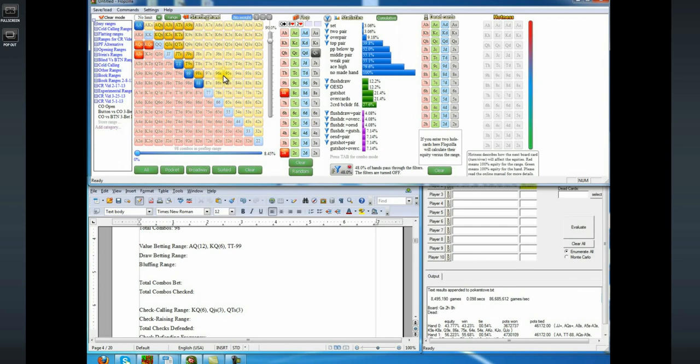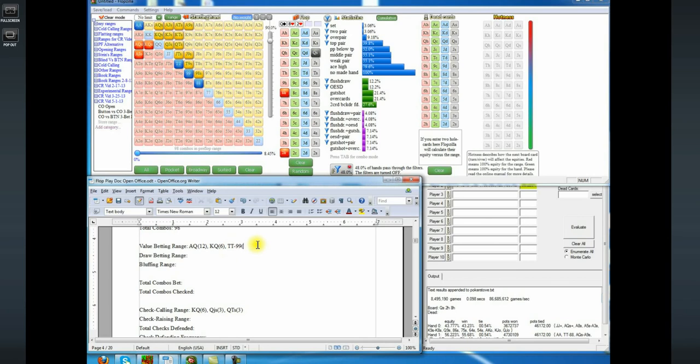Because if I bet pocket 9s and I make my opponent fold his ace-10 or his king-jack or his king-10 or whatever he has, all those hands are reasonable for him to have. It's useful if I make them fold two overcards. So I like betting these 10s to 9s, even though they're not very strong value bets. They can probably bet one street for value pretty effectively.